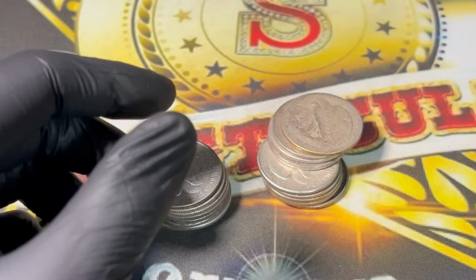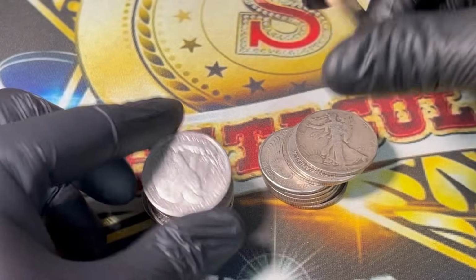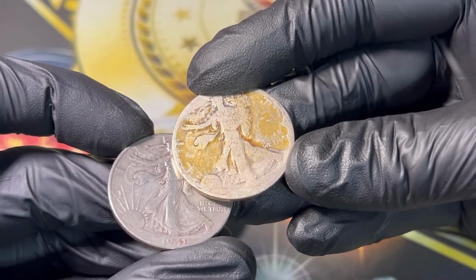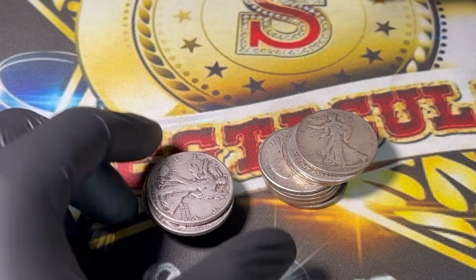1941, 44. Did I already go through those ones? I don't remember. 43, 42, 45. I might have. Few more here. These last two little piles right there, and then we're all done. I think that's a 29. Yeah, 29 with glue or tape residue all over it.